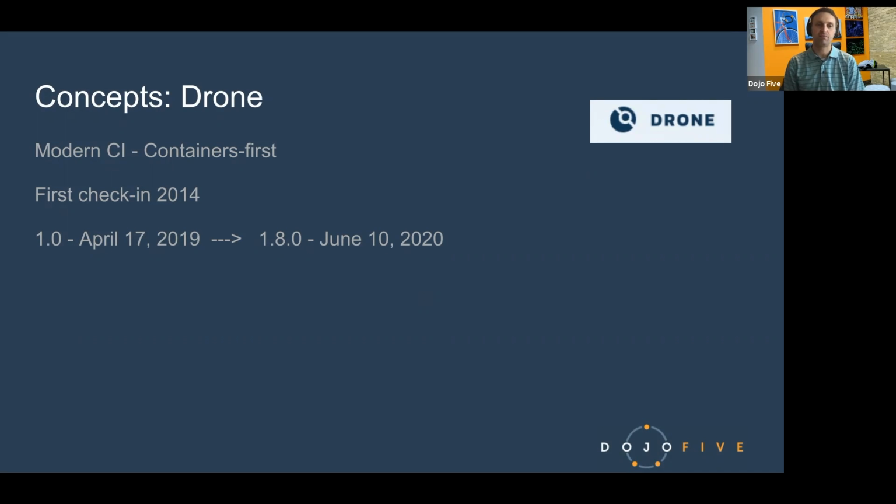They call themselves a modern CI tool, containers first. When you think about some other competitors, Jenkins is another big one. We just had a lunch and learn about that on Wednesday. One of the big differences between Drone and Jenkins, because in some cases they do the same thing, is that with Drone everything happens in a container. There are a number of plugins that are containers, and then all of your builds happen in containers. Jenkins didn't always have containers. They weren't containers first, but now they've added on containers. And if you don't know what containers are, we'll get to that in just a few slides.